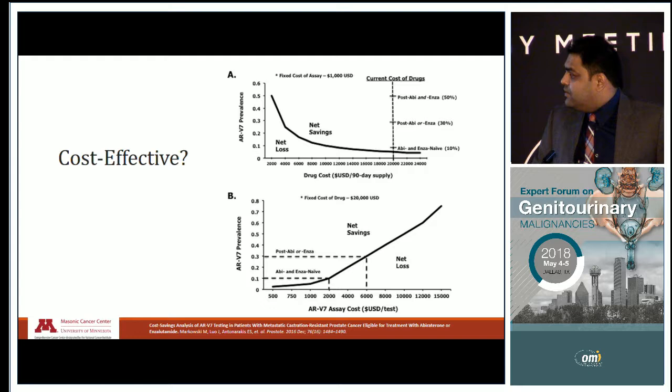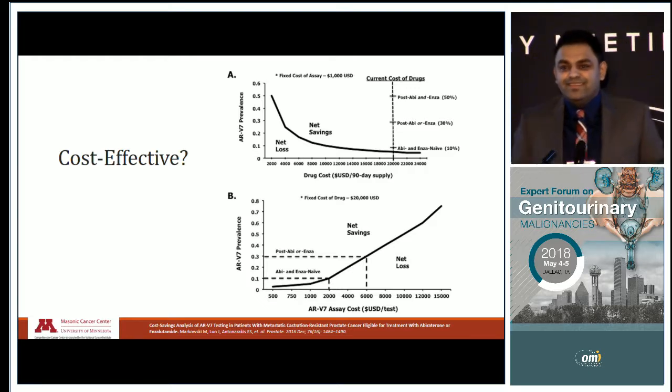Yeah. I think he concluded the naive was not worth it. I mean, you look at ARMOR3. It's just because the yield is very low. Yeah, you screen, right. And it's rare.